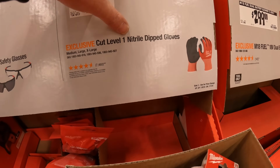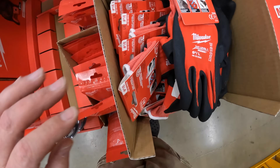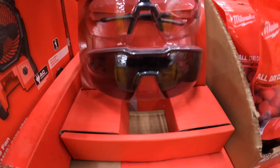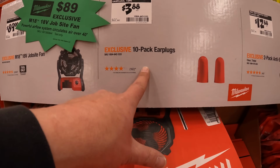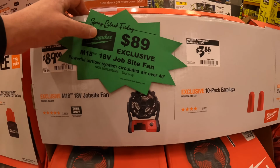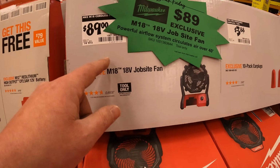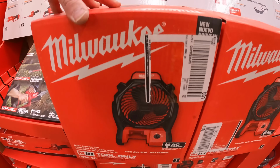$6.47, the cut level 1 nitro dipped gloves. $12.88 for the 2-pack anti-scratch lenses. One is clear and one is tinted. $3.88 for a 10-pack of earplugs. Or they do have a spring Black Friday sale for $89 exclusive. $89 for the fan. Because that's actually normal price, I think.